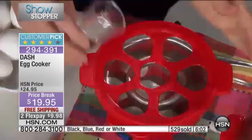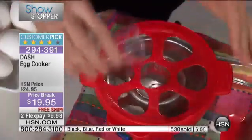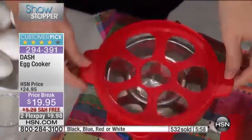You pour in the water. It tells you that you can do up to 7 hard-boiled eggs. You put it up to the line, you pour it onto the burner, right on top there. Now, this tray comes included.